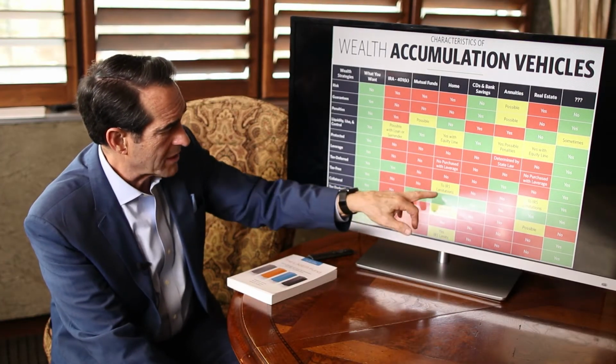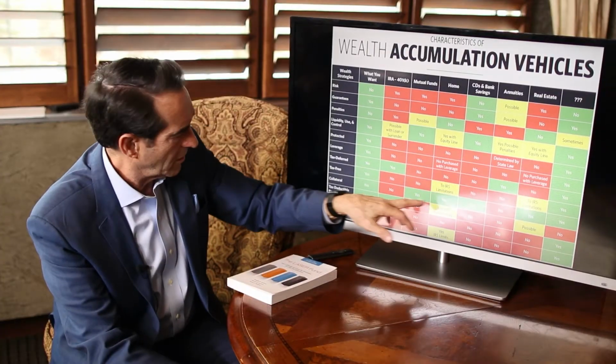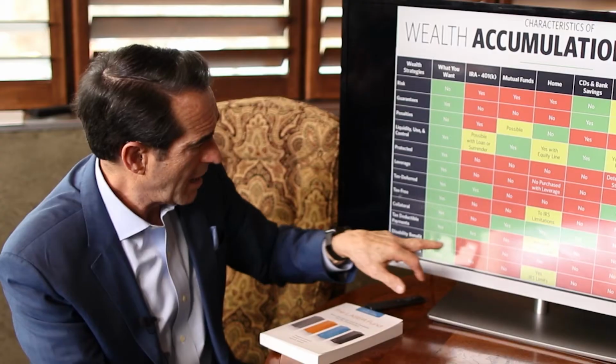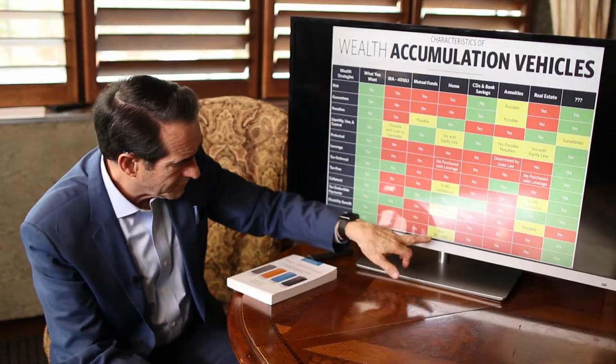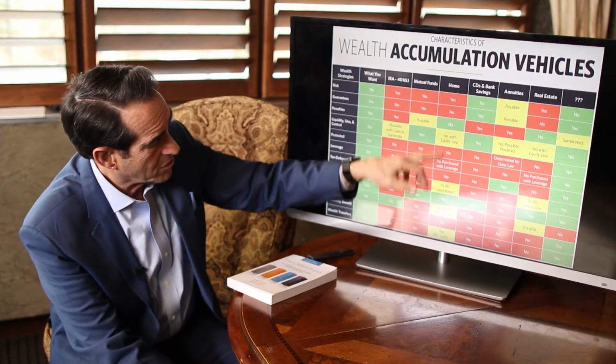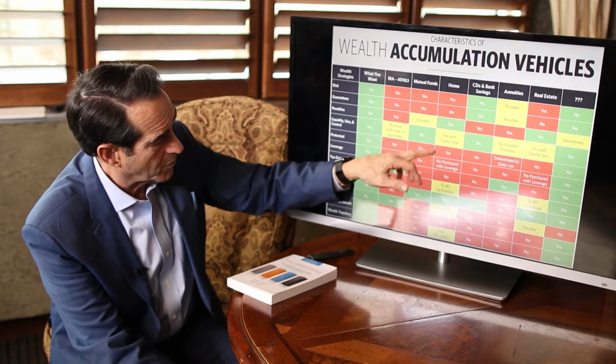Protected? No. How about leverage? No, you sort of purchased it with leverage if you took out a mortgage. Tax deferred? No. Tax free? If you sell your home and buy another one, there's IRS limits to it, so that is yellow. Collateral? Yeah, you can use your house as collateral up to a certain percent loan to value. How about tax deductible payments? The interest portion only is tax deductible up to certain limits. Disability benefit? No. And a wealth transfer? Well, there's IRS limits on how much you can leave behind to your non-spousal heirs in a house. So here we are again, only 2 green boxes. There are 1, 2, 3, 4 yellow, but the rest are red. A home really isn't that good of an investment.